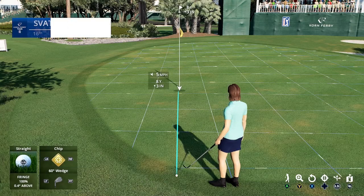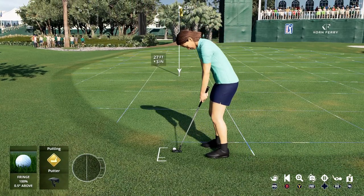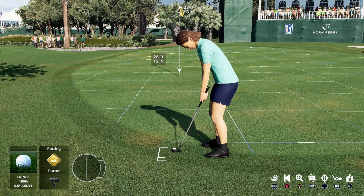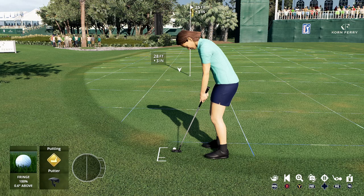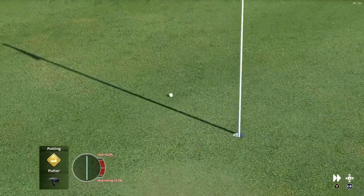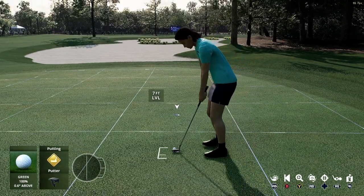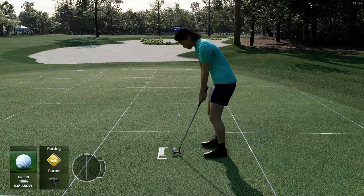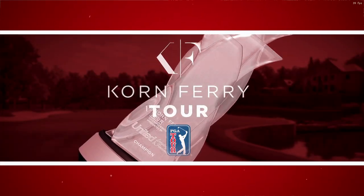And that not going to work out as intended. It'll wind up coming to rest just off the green. Okay, didn't want to let that one get away. It is a par here at 16, and this will remain a one-shot advantage.